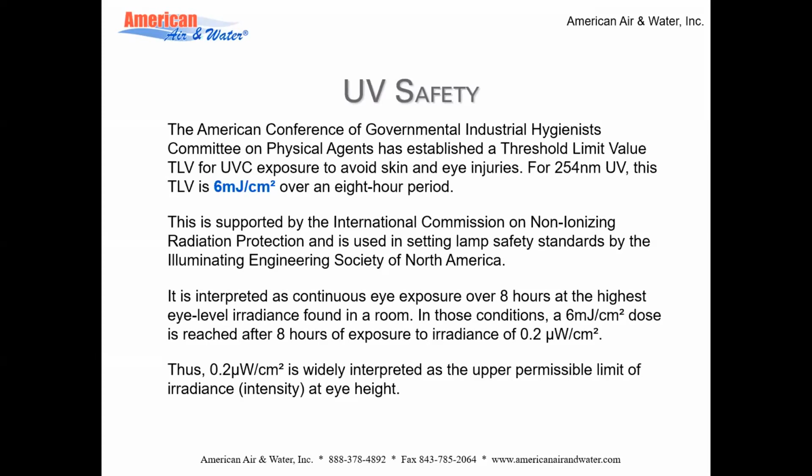This is interpreted as if high exposure over 8 hours at the highest eye-level irradiance or intensity found in a room. In those conditions, a 6 millijoule per centimeter square dose is reached over 8 hours of exposure to intensity of 0.2 microwatts per centimeter square. So the 0.2 microwatts per centimeter square is widely interpreted as the upper permissible limit of intensity at eye level.